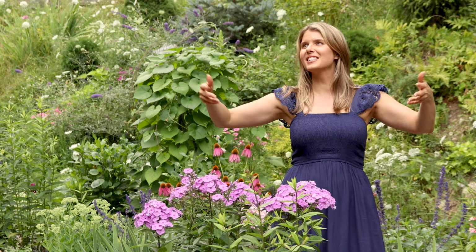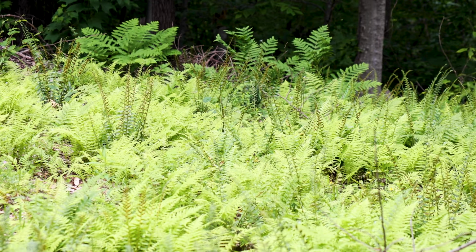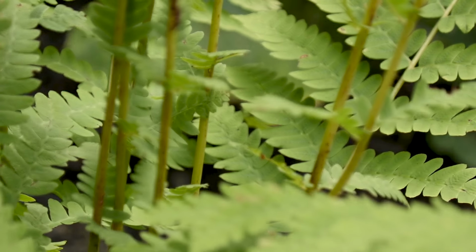So the Northeast is really a fern haven. It's a wonderful place for ferns, so I wanted to do something dedicated specifically to that. But go and get yourself a fern. There are tons of ferns all over.